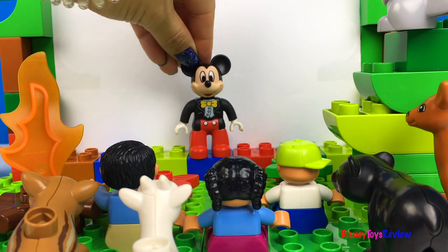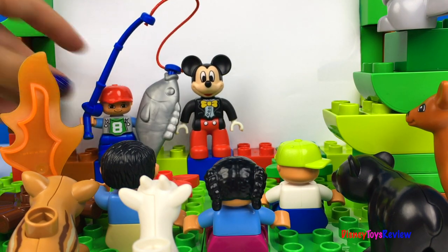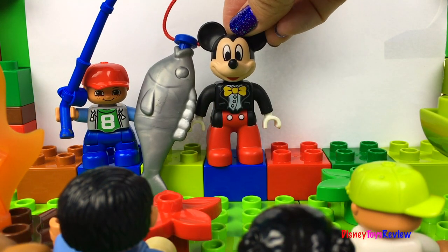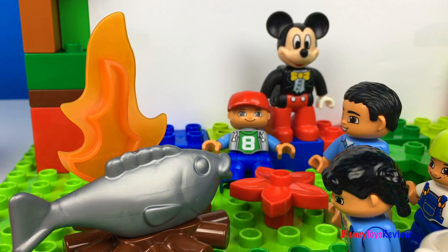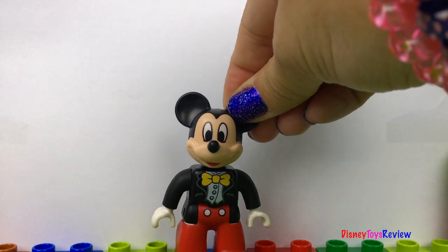Let's meet our actor. He caught a giant fish. I think we should put it on the fire and have a snack, everybody. Mmm, tasty. Let's play a shadow game. Who can guess the animal? Guess what animal we see behind the shadows.